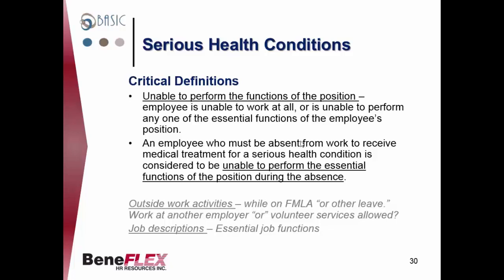So they're out on FMLA from your company, and coincidentally they can do a job that pays $1 more an hour for someone else and come back to you. When in fact they shouldn't be doing that. That's a no-no. Okay? So make sure that you have a policy, and you can do these policies. It's not that you can't do them, but so many employers sometimes forget to do that. Just a thought.